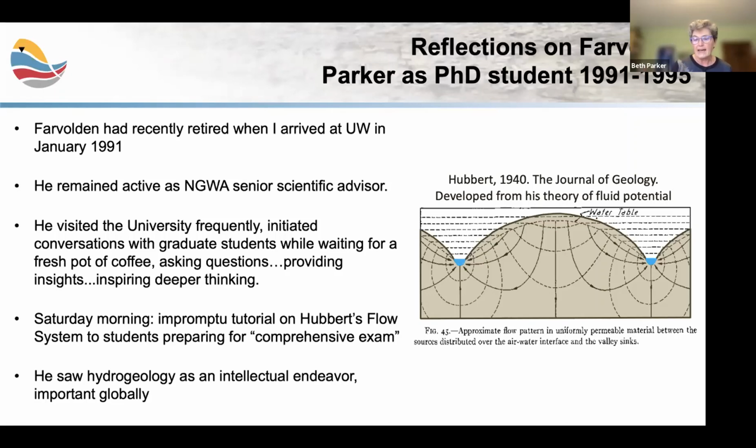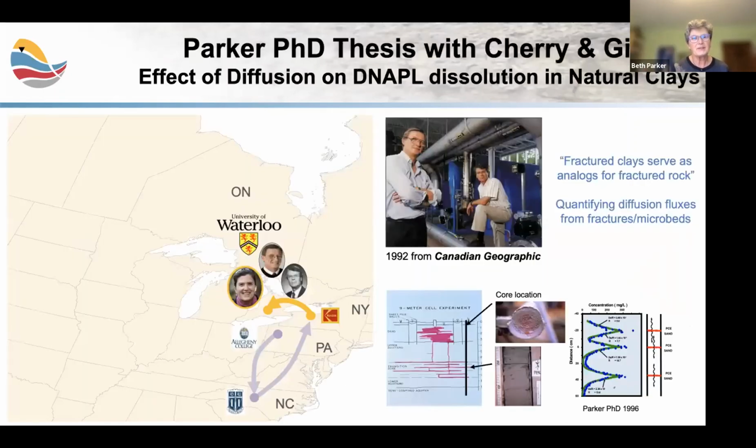In any case, I will continue on here to talk about my early Waterloo days. I came to Waterloo in '91 to study with Bob Gillham and John Cherry. Both of these guys are pioneers on the role of diffusion in hydrogeology, but worked at very different scales. So that was certainly my focus that I took on with looking at chlorinated solvent behavior in fractured clays as an analog and less expensive endeavor than working in fractured rocks.